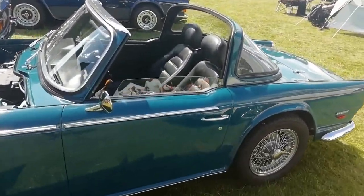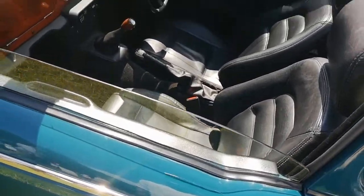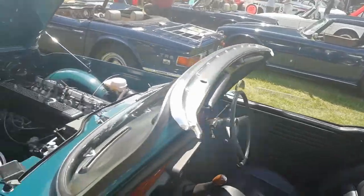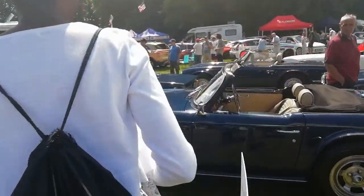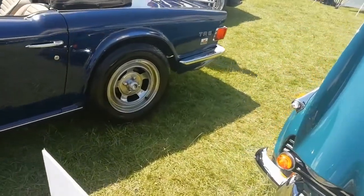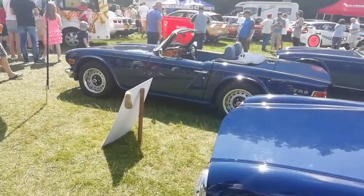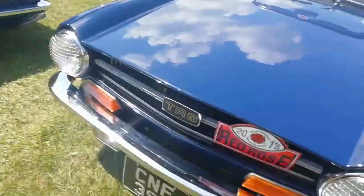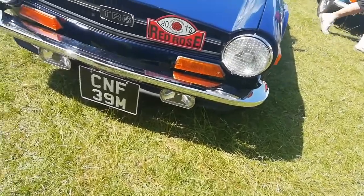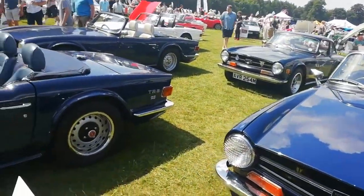Inside. I think Jane likes this one. I think the Triumphs overall have been my favourite here. I think so far the Triumphs have been my favourite as well. Yeah, oh, lovely. They ain't cheap though. Yeah. I think they'll come back into favour and we find a good one.